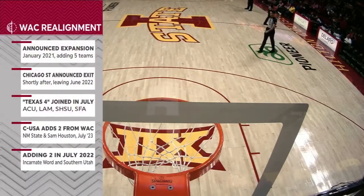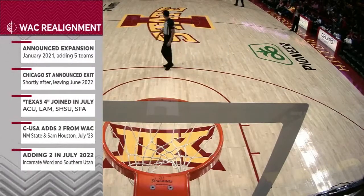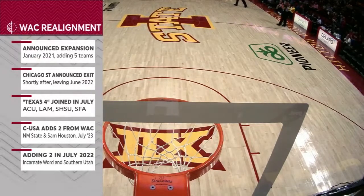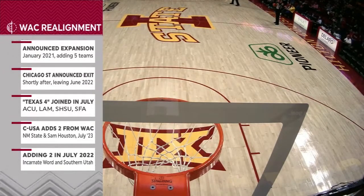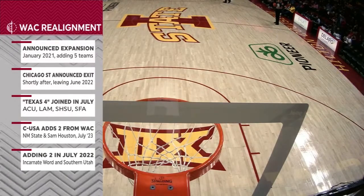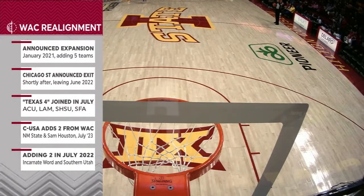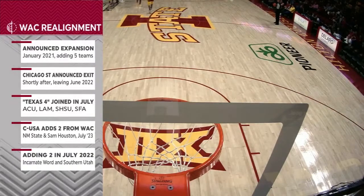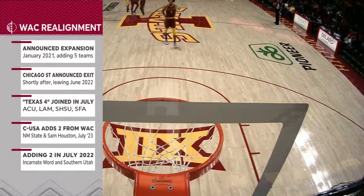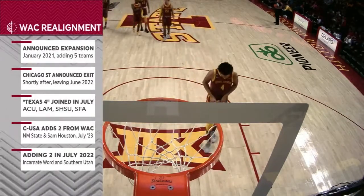And it is an ever-changing landscape in college sports. We know about the Big 12 realignment. It has filtered down all the way through the WAC. The WAC added 5 teams in 2021, but because of the 5 teams the WAC added, 4 of them in Texas, Chicago State said, we can't be the only team in the Midwest. We're out. And so Chicago State is leaving the conference after this year, and it does not know where it will end up.